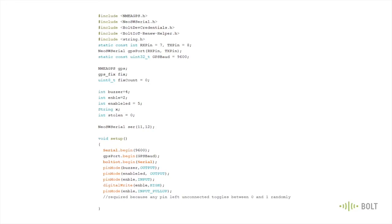So that enable pin will basically be an input pin. So first set it as an input, then digital write high onto it. Why high? Input pull-up will only work if the normal state or the ground state or the usual state of the pin is 1. You cannot set an input pull-up to 0.